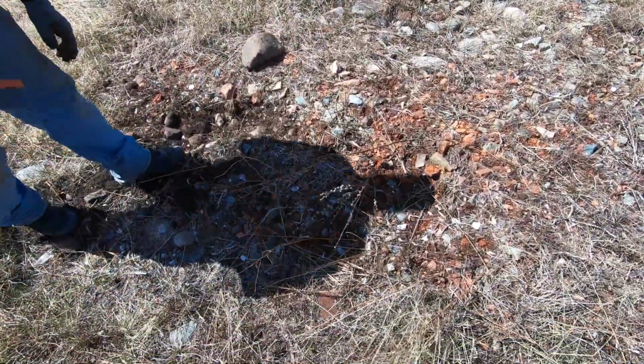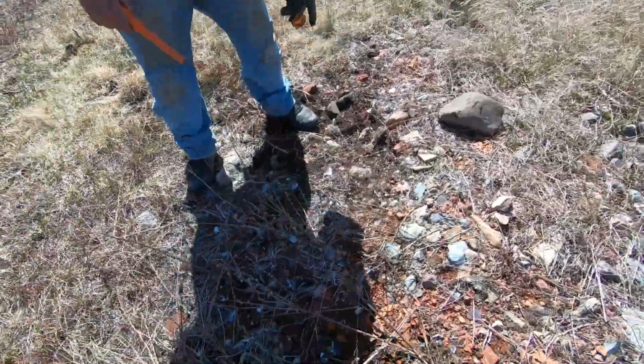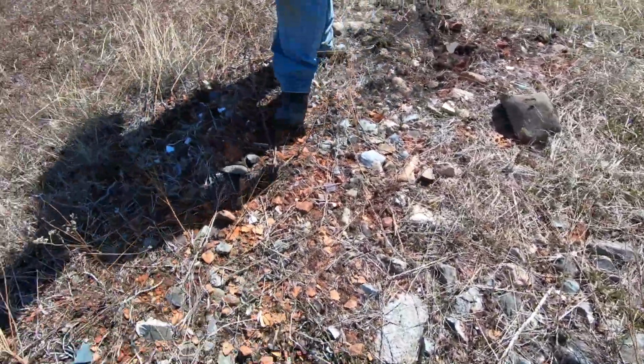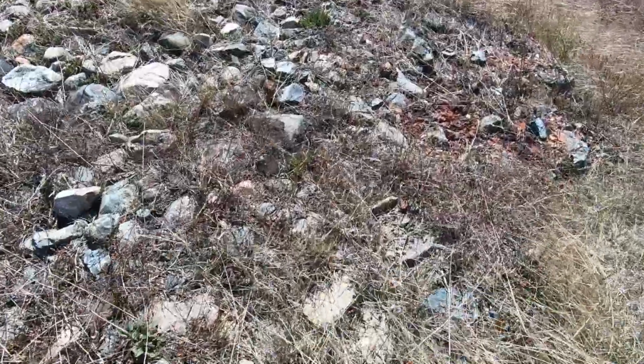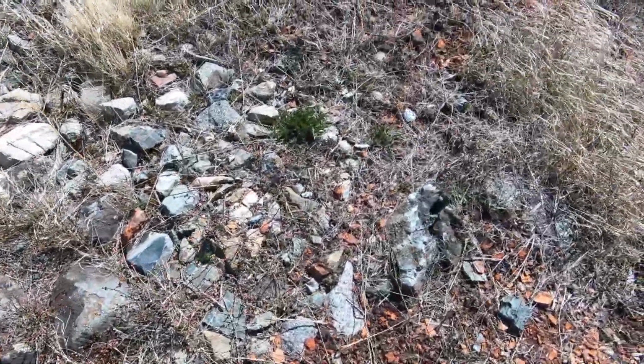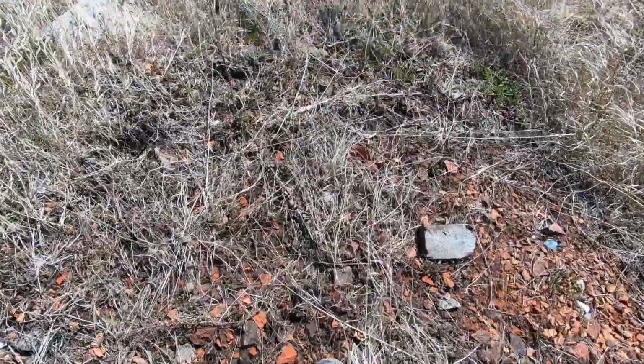Anyways, I saw this. Little dump. That's pretty cool. A lot of old glass in it. Yeah, maybe some nice bottles in there. It looks turn of the century, a little before maybe. All right, nice. Something was here.